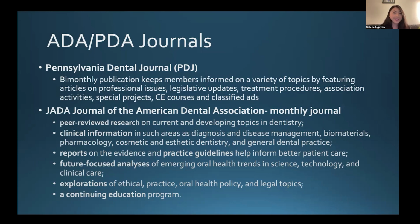And then something more on the serious side, there's JADA. JADA is a monthly journal that also comes through the mail. Both of them you can also find on the websites for PDA and ADA. JADA is really cool. It's for keeping in the loop of what's going on in our field of dentistry. Our field is just ever changing, and so it's really good to be aware of new technologies, new peer-reviewed research that comes out, so that you can work your clinical skills to the best of your abilities and keep up with the gold standard.